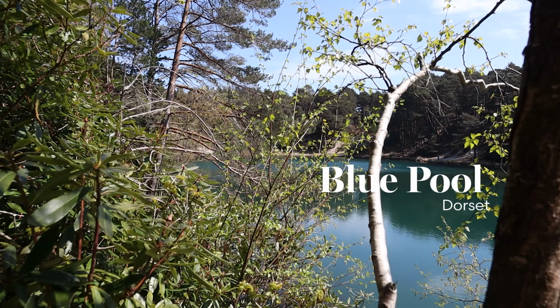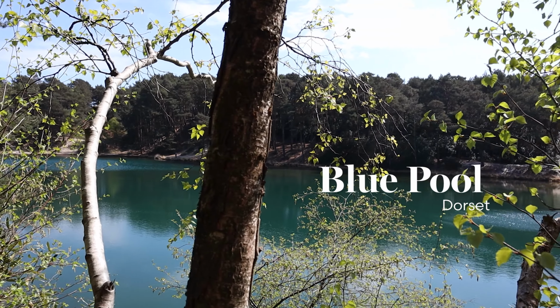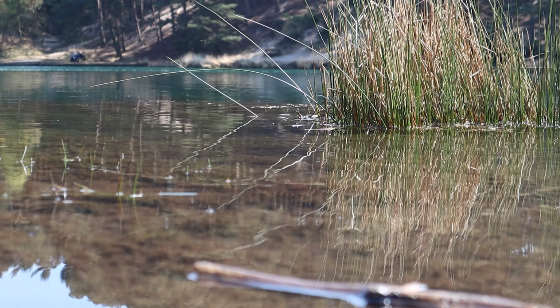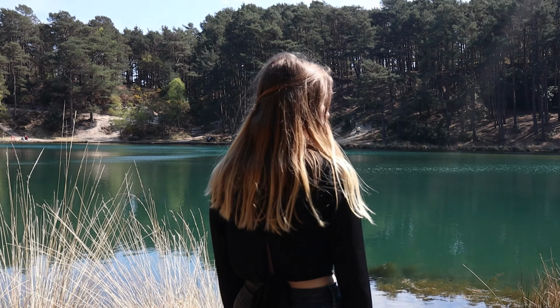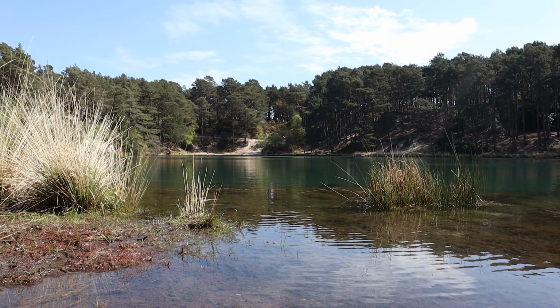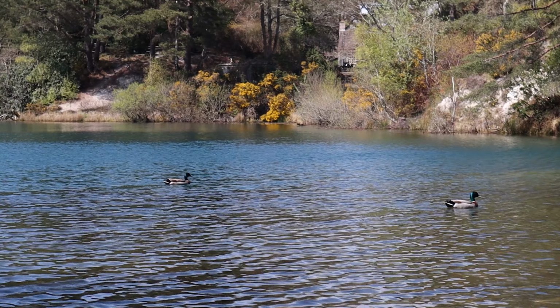This is the Blue Pool, which is a flooded clay pit known for its ever-changing colours of the water throughout the year. You feel like you've just walked through a portal, especially when you see this clearing for the first time, and maybe a dinosaur could just pop out from behind a tree for all we know. And I mean, we are pretty close to the Jurassic Coast after all, and again, more on dinosaur footprints in the next part.